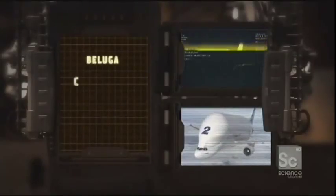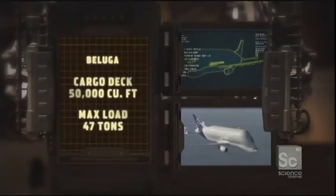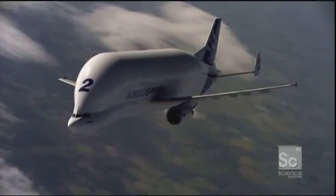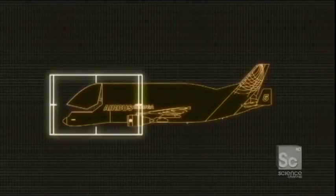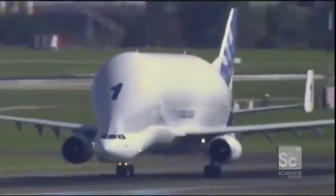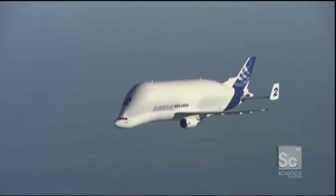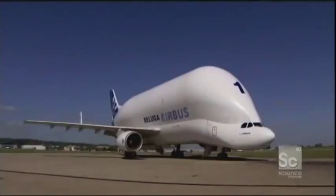Cargo deck, 50,000 cubic feet. Maximum load, 47 tons. That's about 9 Army Humvees. Beluga has the largest cargo deck in the world and the biggest airplane door in aviation history. With a top speed of over 600 miles per hour and a range of 2,800 miles, Beluga is designed from the ground up to move big loads over big distances.